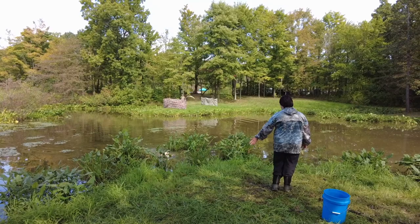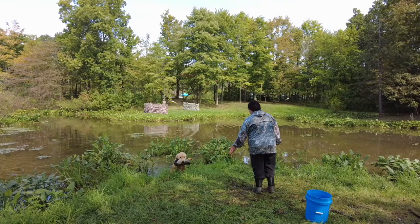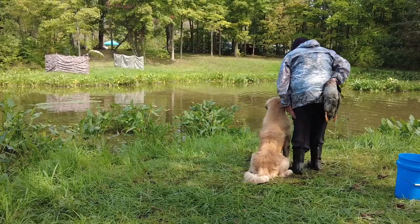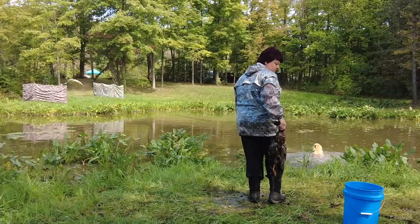Notice that the handler is no longer holding a gun. Typically, the judges will take the gun from the handler as soon as the dog is released for the first mark. That way, the handler's arms will be free in the event that the dog needs to be handled. You will never need to handle a gun when running a blind. Be sure to only hand retrieved birds to either the judges or in a specified bucket.